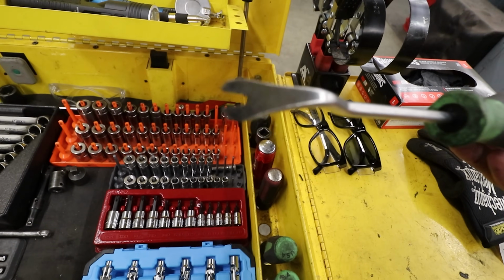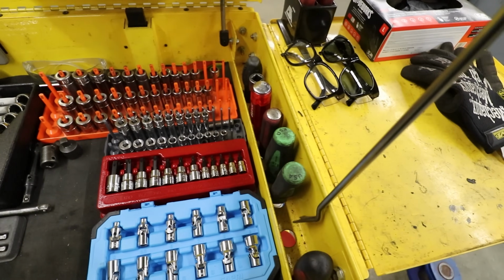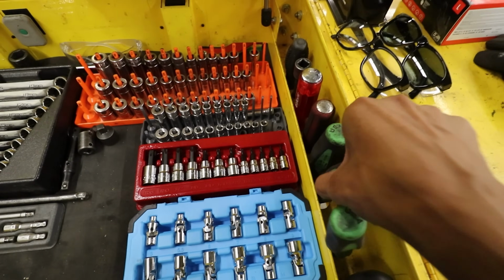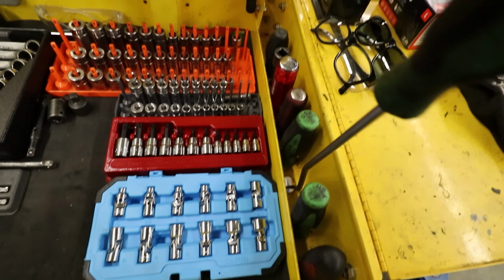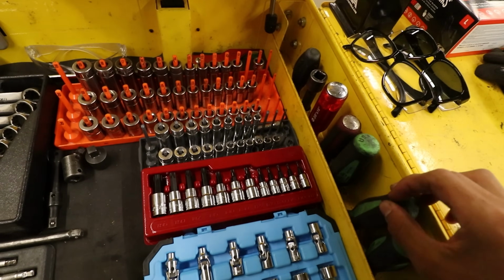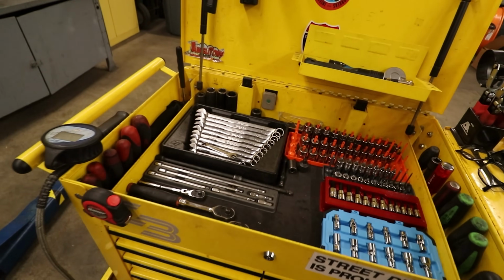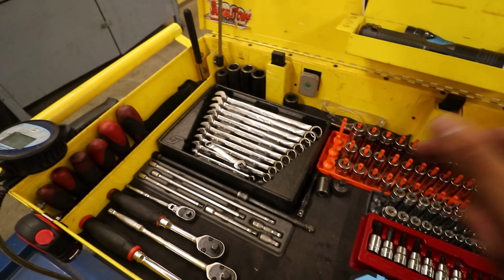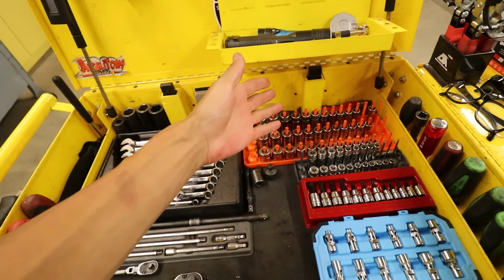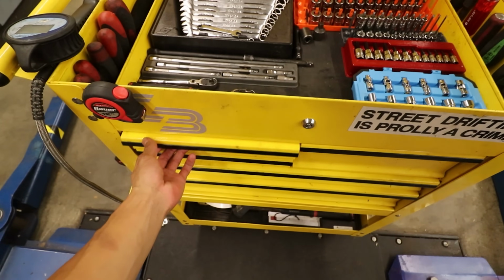And just panel poppers, plastic clip removers. I believe one of them is the long pick. That would be this guy. So yeah, that pretty much sums up the top deck. Again, this is kind of the more frequently used stuff. Really, a lot of it's just getting the socket for the drain plug or a wrench on there, so that's kind of why I have everything up here.